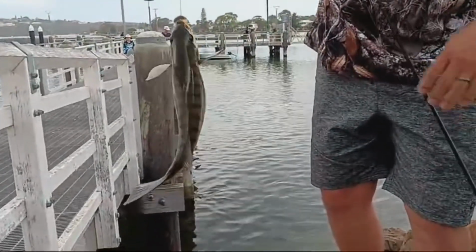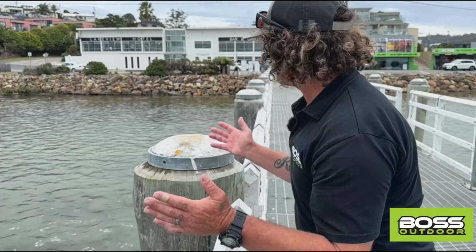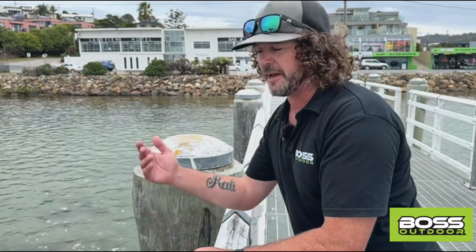So if you haven't got a boat and you're shore based, right here, this wharf right here at the front of Boss Outdoor hosts some really good fishing, particularly if you're just bait fishing for mullet and blackfish. There's a lot going on here. There are banjo rays moving around that you can see. The mullet are schooling, there are trevally, and it's just a great little location to bring the family. It's nice and safe and quite easy.